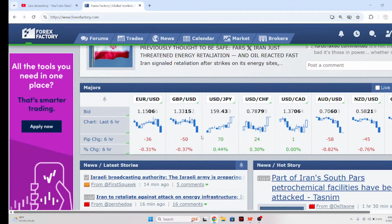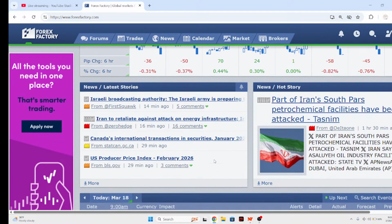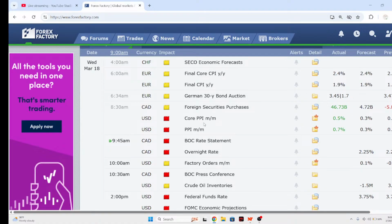And we see a market sell off. Euro dollar sell off. Pound dollar sell off. The dollar yen is strong. The yen is mostly strong when the US is in some type of turmoil, when we're going through some stuff, the Japanese yen gets stronger. Let's see. Okay, 8:30 core PPI month over month.